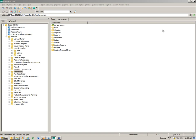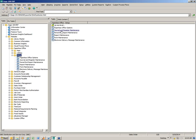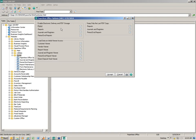So with all that being said, let's start talking about paperless and setting it up. Now, the first thing that you need to do, you'll notice that paperless will be on your menu, and you're going to click the Setup option. In order to use paperless, you have to go into Paperless Office Options, and you have to turn it on.